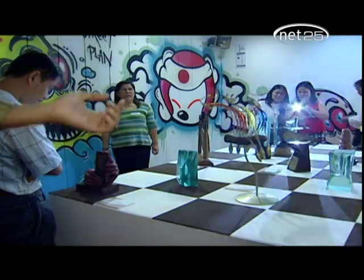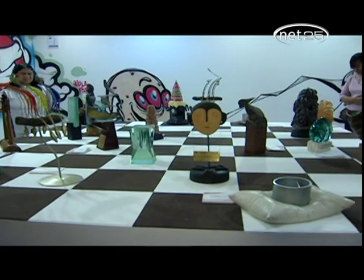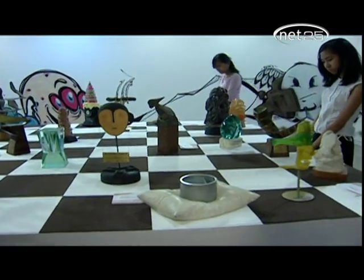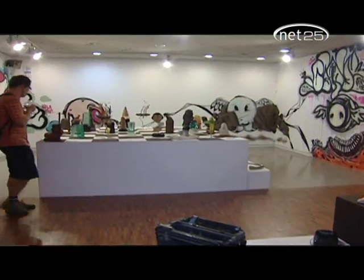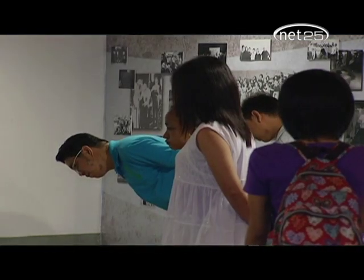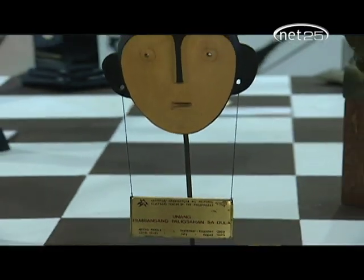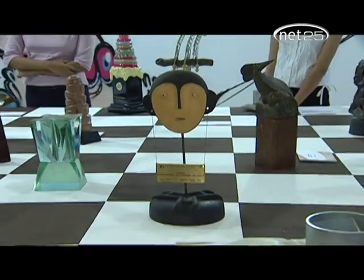The exhibit made use of various media to showcase CCP's history, but the exhibit is not only multimedia, but multi-sensory as well. Well, it's really multimedia because of course we're using various kinds of media to tell the story. Multisensory, all your senses can experience everything in this kind of exhibit. You get to not only see the visual of what CCP is, you get to experience fully what the CCP is. You get to hear it, you get to feel it. You can even touch the objects that are part of it.